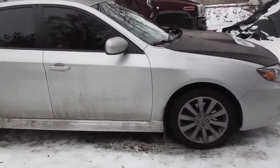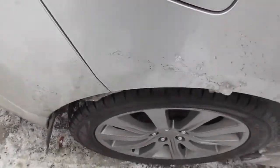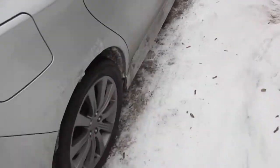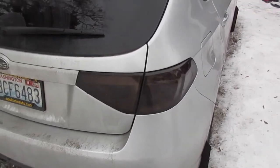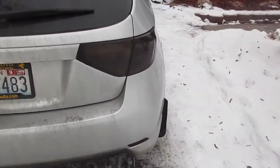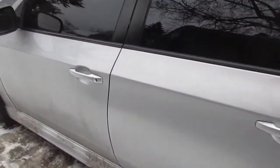Alrighty, guys. Well, here's my car. My daily. It's a 2010 Subaru WRX. Super dirty right now. Gotta have the mud flaps, like every Subaru owner. Got the tinted taillights, although I'm not a fan of them. They came on the car. I have some red ones I'm gonna be putting on. Super dirty though. Dirty in here too. But it's a fun car.